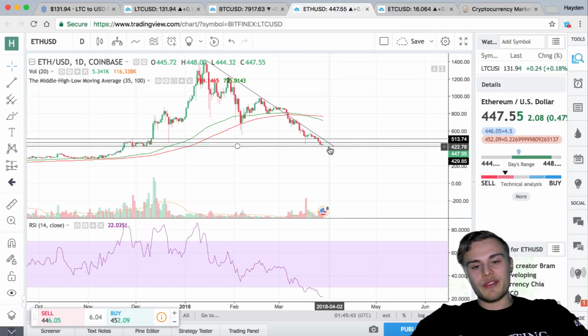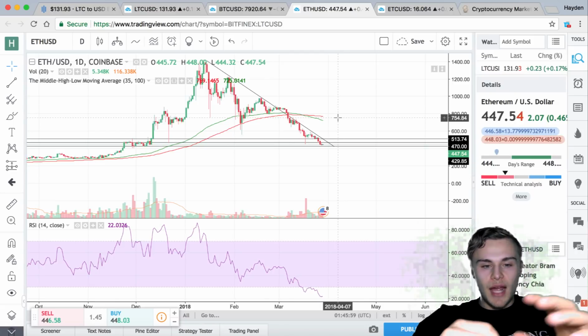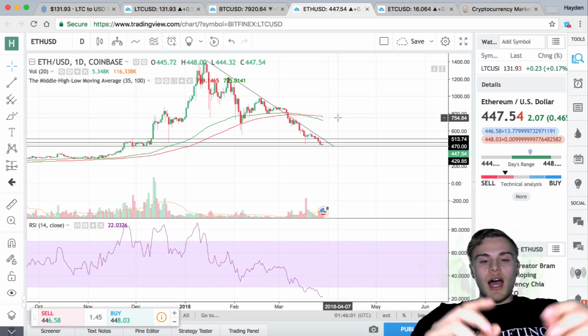move down, and you'll notice that we are most likely going to be retesting this bottom support line right here, right at the end of this downtrend. I do think we're going to pop up out of here and move all the way back up to retest that middle moving average quite quickly. So definitely hold on to your Ethereum. I do plan on buying into that.